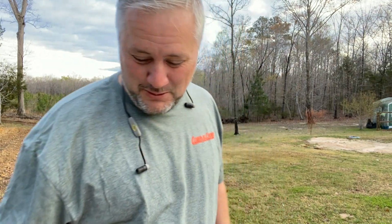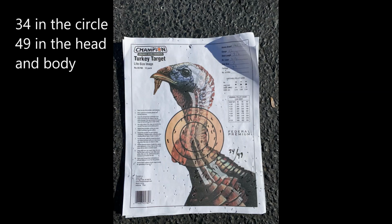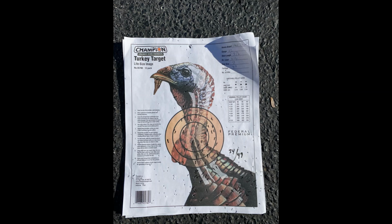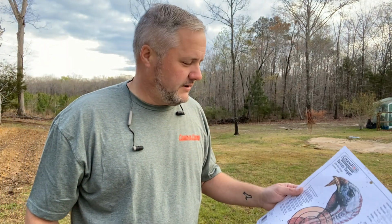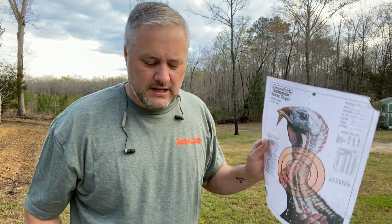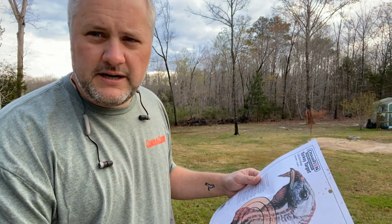Them 3.5s rock. They rock, especially in a pump. That's a dead turkey. There's pellets everywhere. So that was out of these in the Gobblin Thunder.